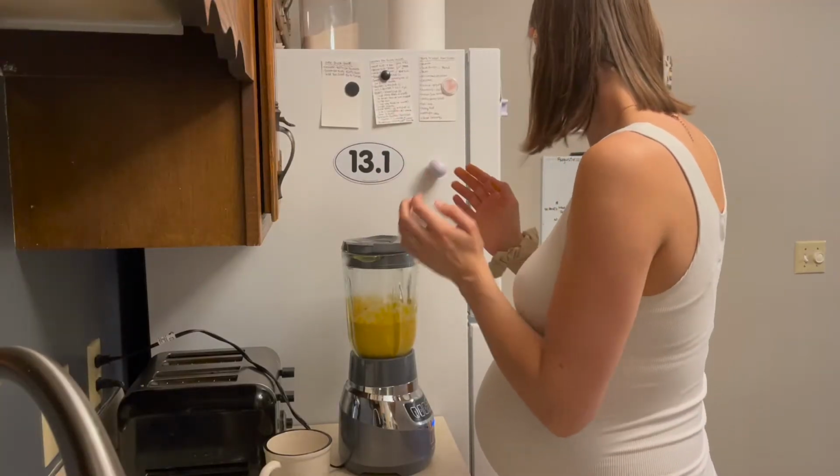You got the crunch from the apple. Very fresh, juicy, so good. All right, is it a success? Absolutely.